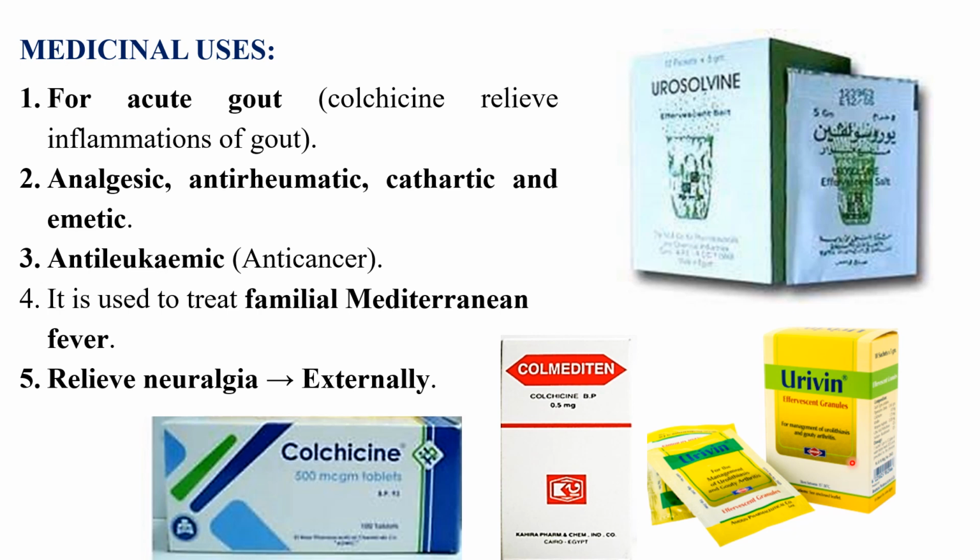Also, colchicine is known for its analgesic, anti-rheumatic, cathartic, and emetic effects. It is also used in the treatment of leukemia as an anti-leukemic or anti-cancer agent. It is also used as a first-line treatment for familial Mediterranean fever. We have here two examples of colchicine tablets present in the Egyptian market for the treatment of familial Mediterranean fever. This one is named, for example, Colmediten. The name means col from colchicine, mediten from Mediterranean fever. It has 0.5 milligram of colchicine, also colchicine tablets. And the dose of colchicine for the treatment of gout is different from its dose for the treatment of familial Mediterranean fever, as we will see later in the section on dosage.